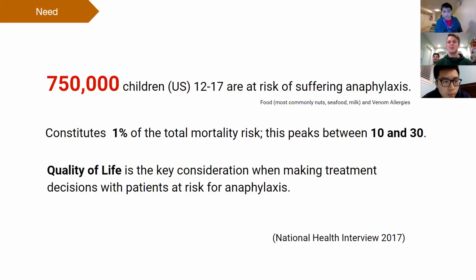That's us. You know, that's me and my teammates. That's my classmates. And so in situations like this, where you have the possibility of a very severe event happening, even though it's not very common, the thing that you look for most, the thing that you're careful most about, is quality of life. So that's what we're looking to preserve with our solution.